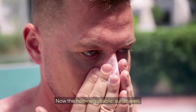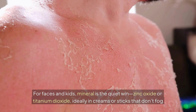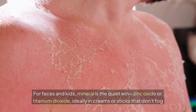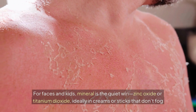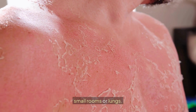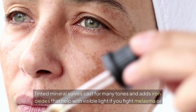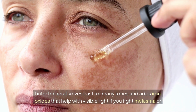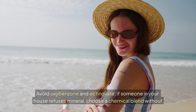Now the non-negotiable. Sunscreen. Protection is mandatory. Filters are a choice. For faces and kids, mineral is the quiet win. Zinc oxide or titanium dioxide, ideally in creams or sticks that don't fog small rooms or lungs. Tinted mineral solves cast for many tones and adds iron oxides that help with visible light if you fight melasma or post-acne marks. Avoid oxybenzone and octinoxate.